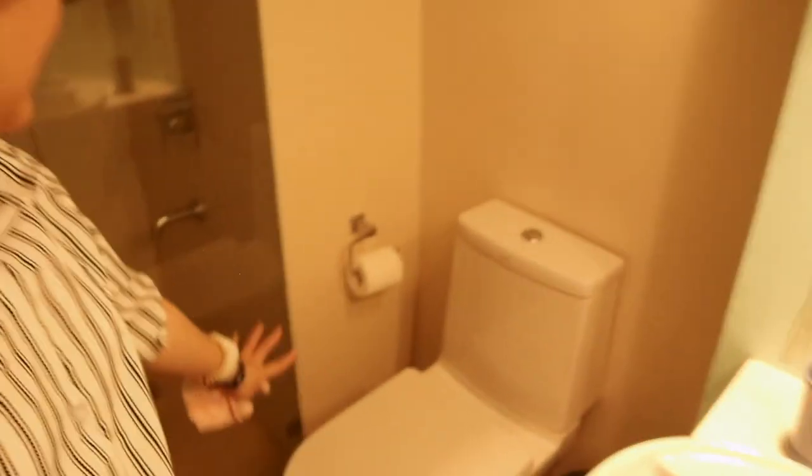So let me first introduce you guys the room here. And the first room here you would step in is the bathroom. This is the sink, the toilet, the shower. Oh, also there is the mirror. Hi myself. Hello. How are you? And now we're going to the hallway.